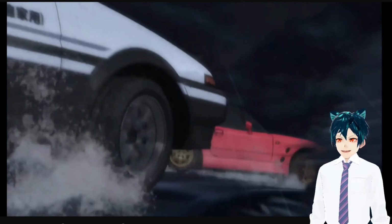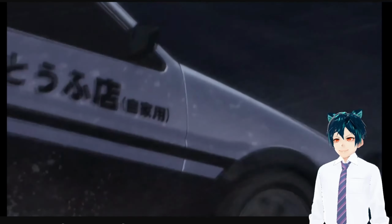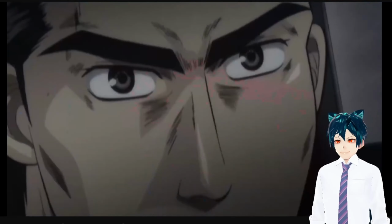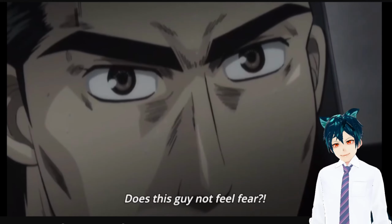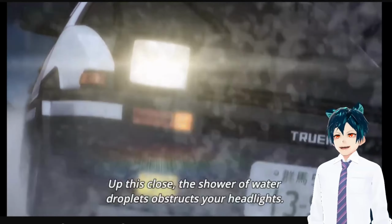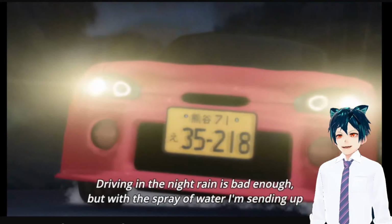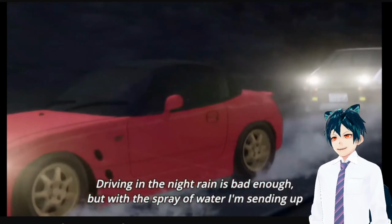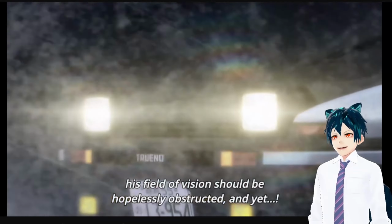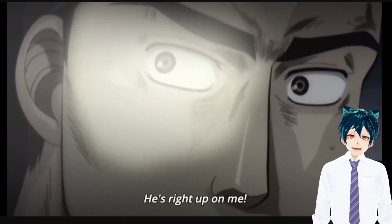You can't beat him in cornering because that guy's car is way lighter. It's way more nimble. Does this guy not feel fear? Yes, he does. But up this close, a shower of water droplets obstructs your headlights. I hate that, which is the main reason I chose to race in front. Driving in the night rain is bad enough. With the spray of water, his field of vision should be hopelessly obstructed. And yet, he's not depending on what he's seeing. He's depending on his instinct, on what he remembers from the road.